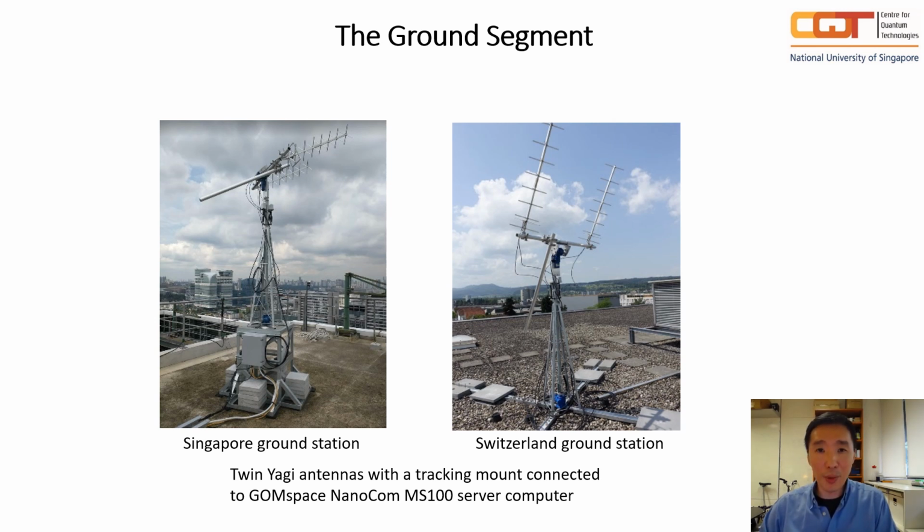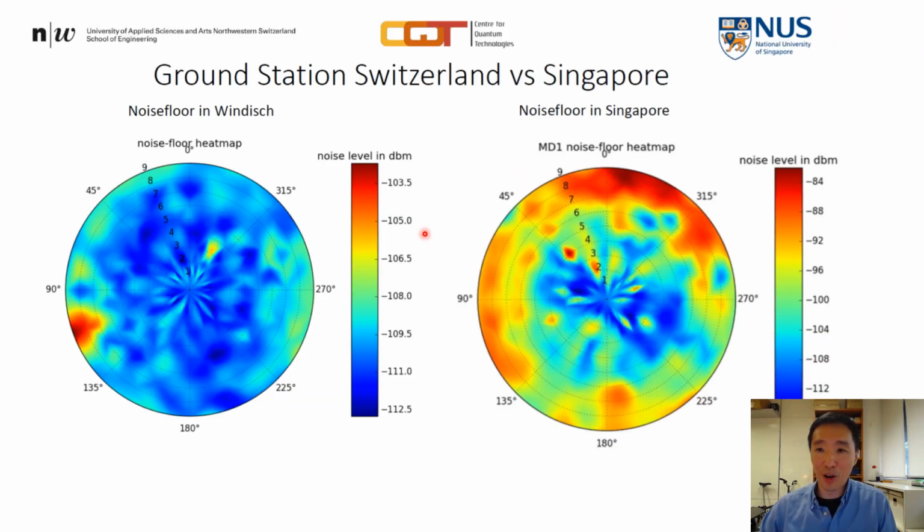Now, the main reason why we had two antennas was because of noise. In this map over here, you can see the noise floor of our ground station in Windisch in Switzerland and the noise floor in Singapore. And we expected that the noise floor in Singapore was always going to be worse. For example, typically you would see a lot of noise at least at minus 84 dBm in the channel that we're interested in, whereas the maximum noise that you would see in Switzerland was only minus 103 dBm. Okay, and we already knew about this noise floor in Singapore from our previous work with the Glacier team, where we had lots of challenges in finding time where we could actually talk to the satellite.